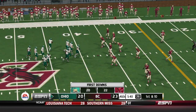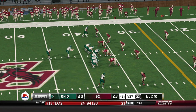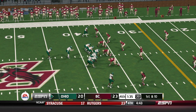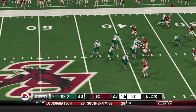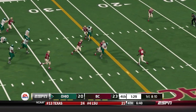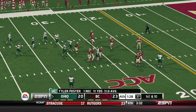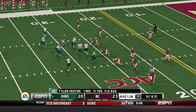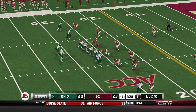First and 10. Ball on the 37-yard line. And he's hit before he can go anywhere. That's good for a gain of 11 yards. That makes it first and 10. A little over a minute in the game.